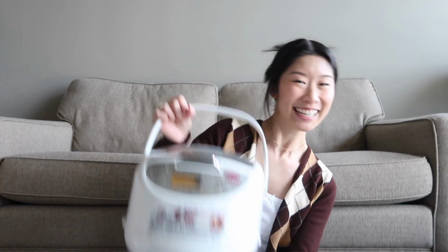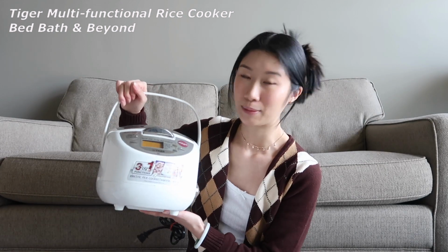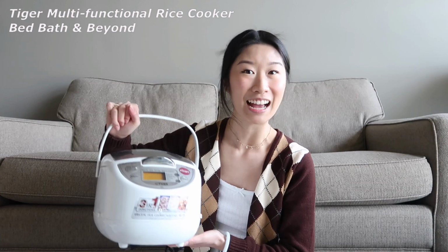The first thing I have here, which is my most important thing, is my rice cooker. This is from the brand Tiger, which is a pretty popular brand in terms of rice cookers. This actually used to be my family's old rice cooker. We just got a new one recently, so my parents said, okay, you can have this one, and they'll have their new one that actually sings a little bit whenever the rice is done cooking.